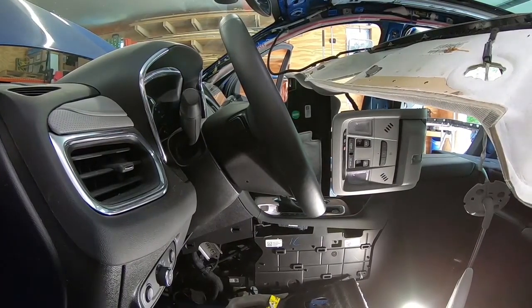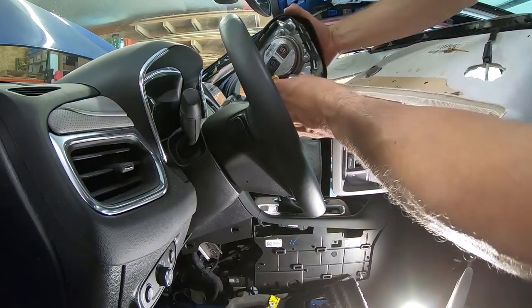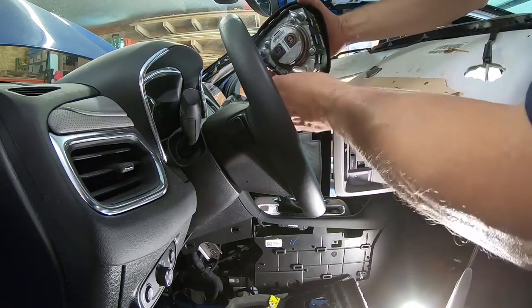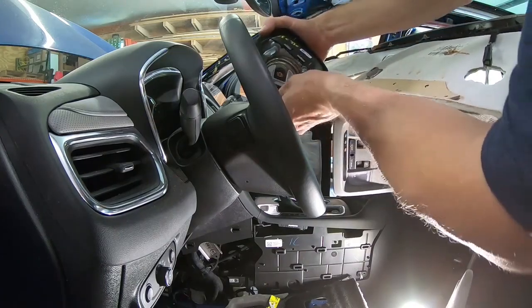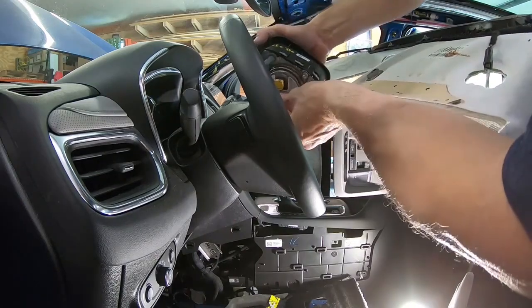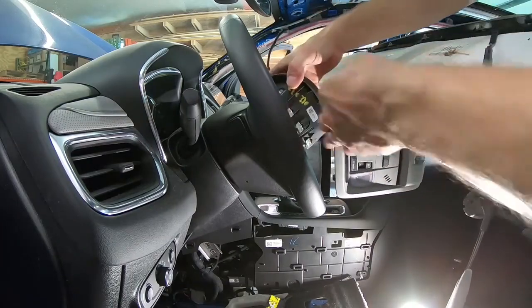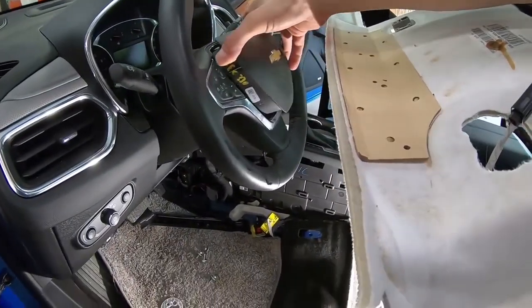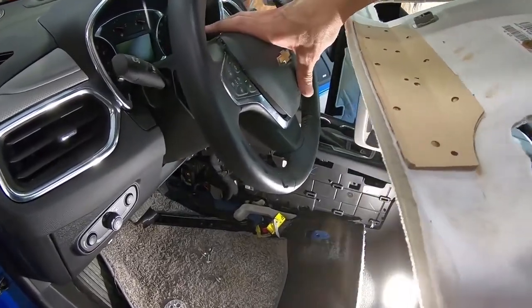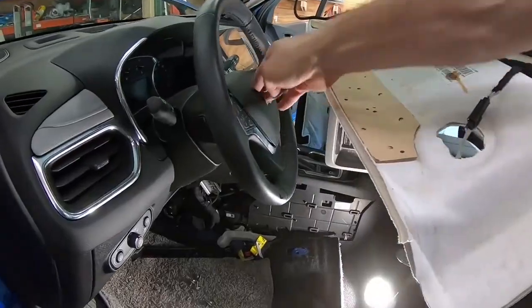So it looks like my connectors are okay. So we're gonna go ahead and reinstall. Okay. Slide that back in. There we go.